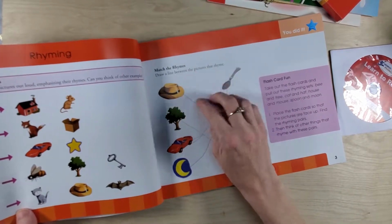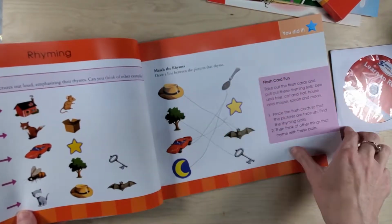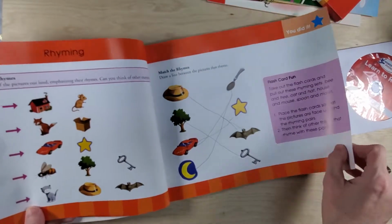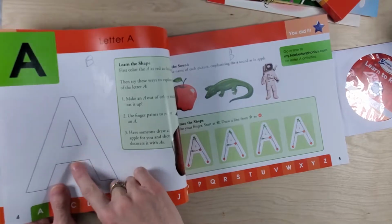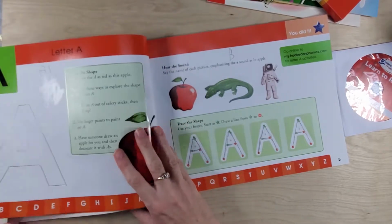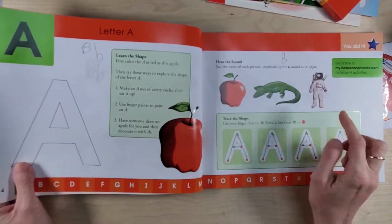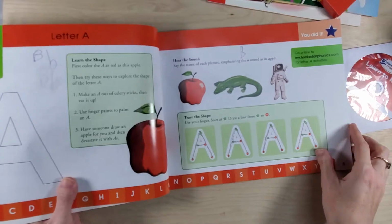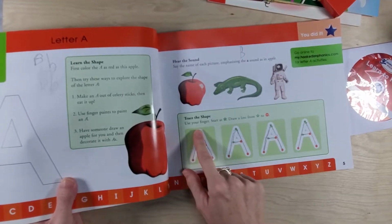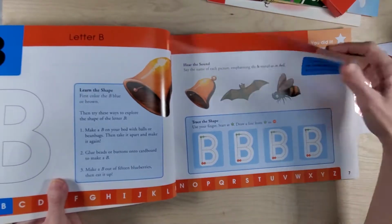Now the only thing I didn't like about this right here is that the paper is shiny, slippery paper, so writing on it isn't necessarily as easy. And like it said, color the A, and I'm not sure all crayons would work very well on this shiny paper. He didn't want to color, so we didn't do that anyway. My older little boy wanted to teach him how to write a B, so we wrote on there. And then you trace your A's, and you go all through the alphabet like that.